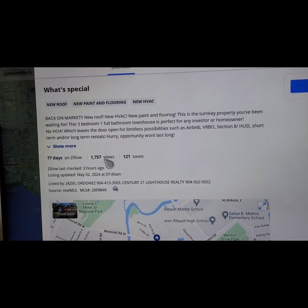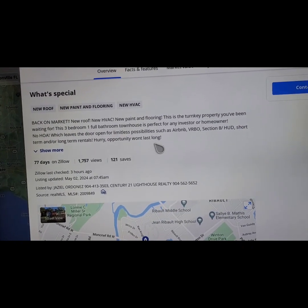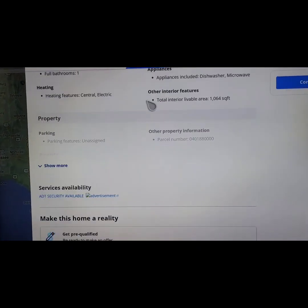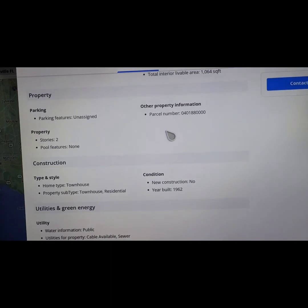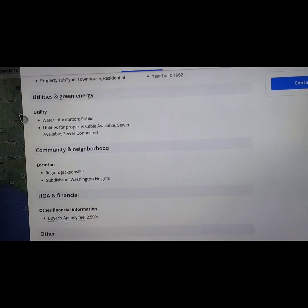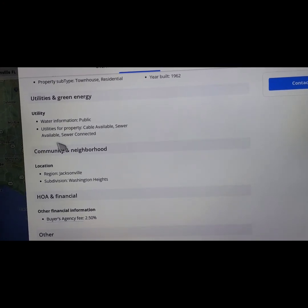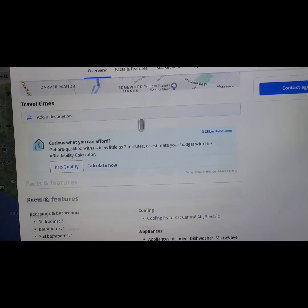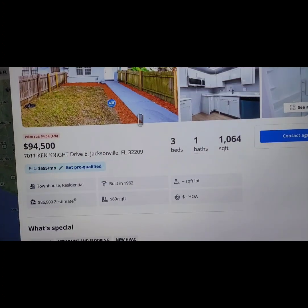77 days. It's been on Zillow with 1,752 views and 127 saves. Can we get to some of the details? The water information is public. Utilities cable is available. Sewer available. Sewer connected. So you're good to go, guys. Make that offer. Make a good offer. Get it sold and you can move on in. All right, let's get to the next one.